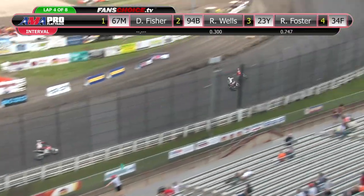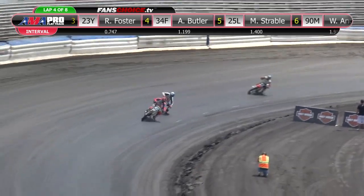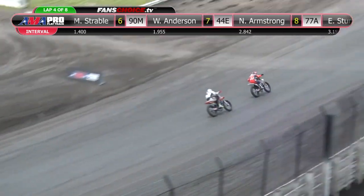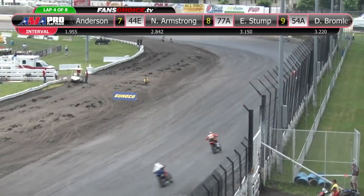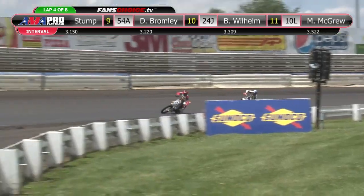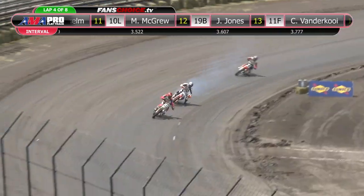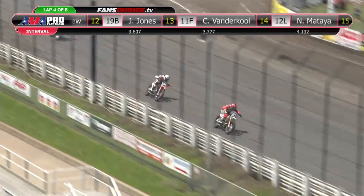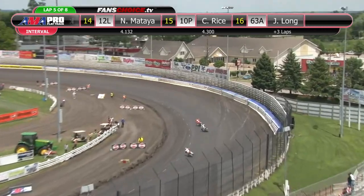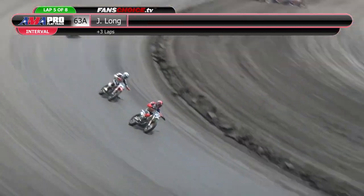Looks like Fisher's about to have some company coming for the lead. Coming around the outside, it's flying. Ryan Wells on the KTM. Now he tucks the front wheel, trying to go up under the inside of Fisher. Fisher gets on the gas a little bit sooner and pulls him off of turn number 2 down the back chute. Dashin Davis Fisher in the lead. Ryan Wells definitely looks like he's faster down here in turns 3 and 4. Now a puff of smoke comes out of the 94B. Remember, he did that a little bit in practice. Keep your eyes on the flying Ryan Wells. A big puff of smoke as he came off of turn number 4. He's still in the 2nd spot.